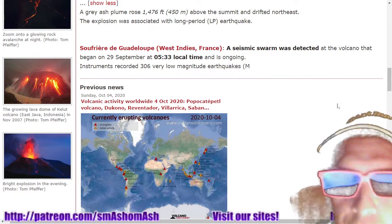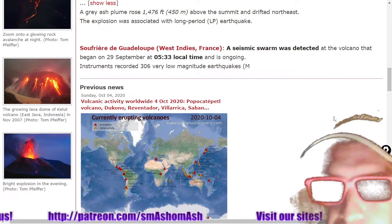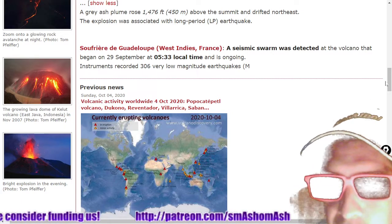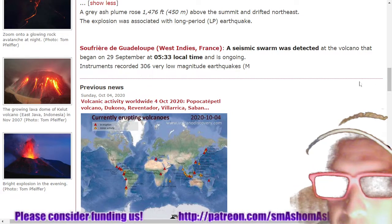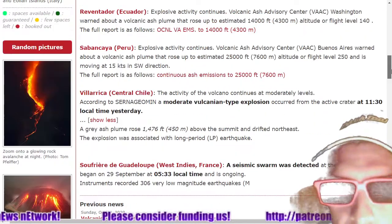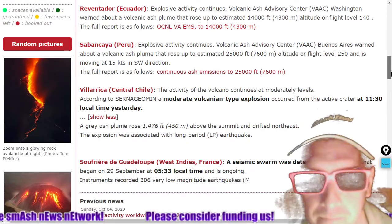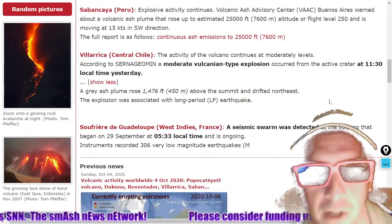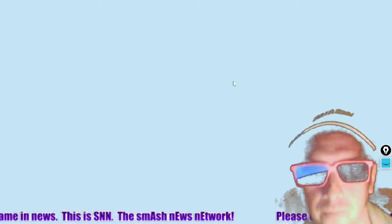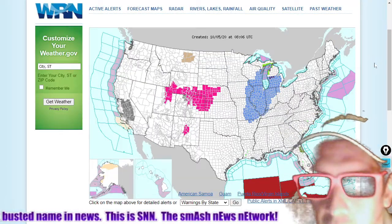And Soufrière de Guadeloupe in West Indies, France, has shown a seismic swarming, showing 306 low-magnitude quakes. It could be setting to blow up. I don't know quite much at all about Soufrière de Guadeloupe. Thanks, volcanodiscovery.com. Here's your weather.gov map.